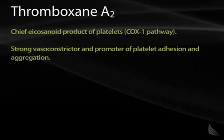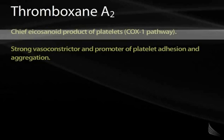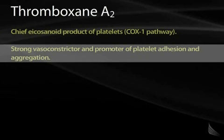Thromboxane A2 is very commonly produced in platelets as part of the COX-1 pathway. Thromboxane A2 is thought to be a very strong vasoconstrictor and is also a promoter of platelet adhesion and aggregation.